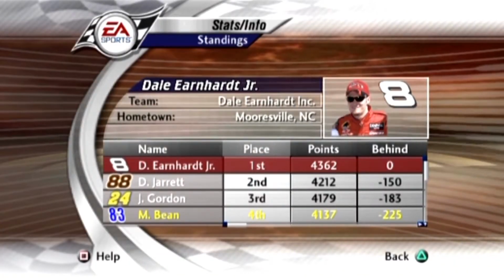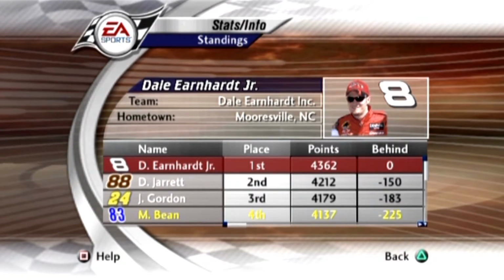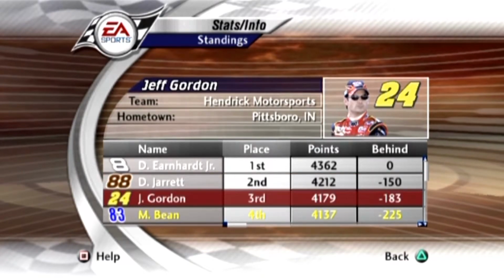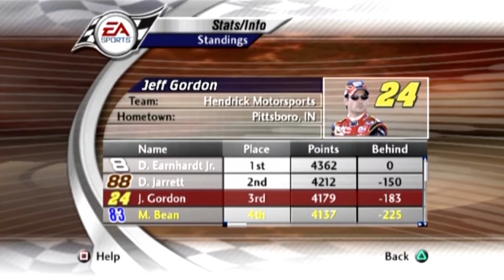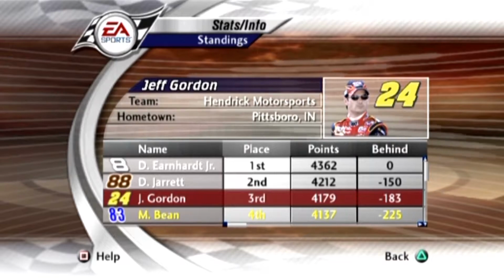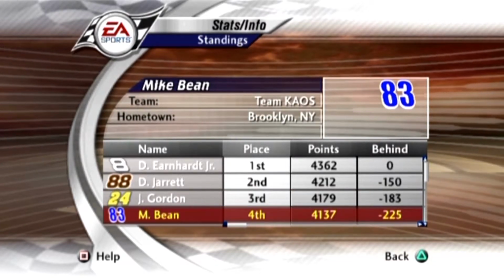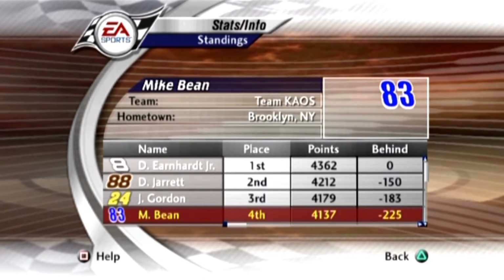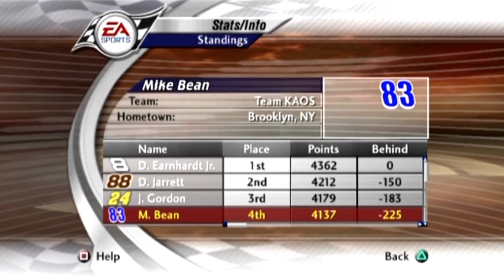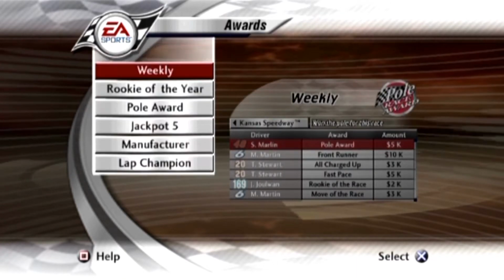And here are the point standings after Kansas. Dale Earnhardt Jr. still maintains the points lead. 150 points back in second is Dale Jarrett. Jonathan Wolf falls back 183 points back in third. I think he's actually gained a little bit on Jarrett this race. And because we got a little bit of bonus points, we were able to gain just a bit more. Even though Gordon finished better than us, we gained just a bit more. We're in fourth place, 225 points back. So next race, actually, hang on, let me give you the awards for the week.